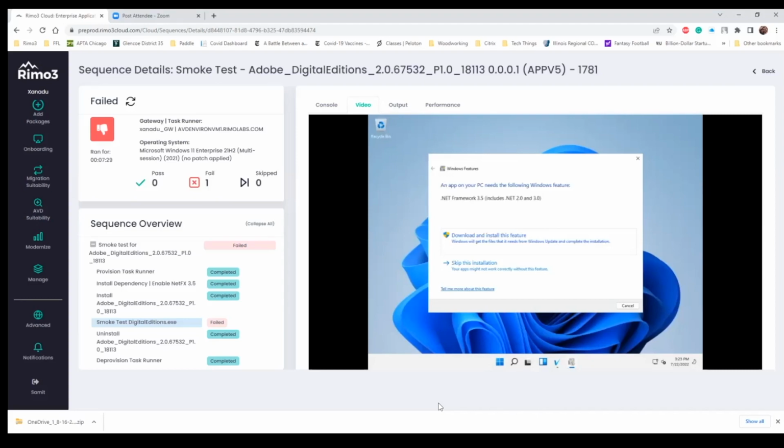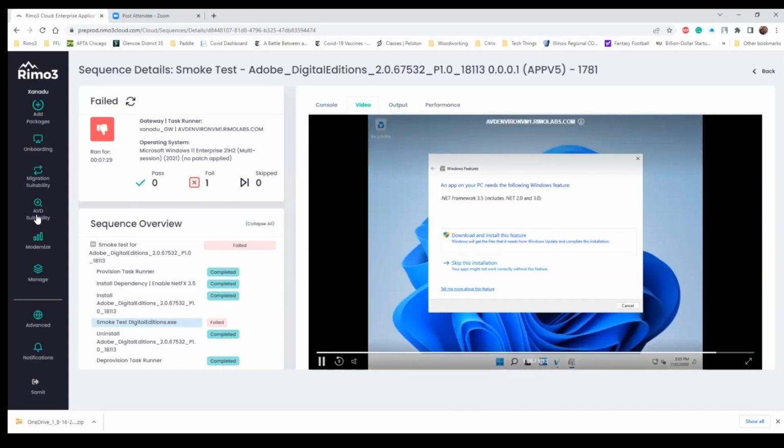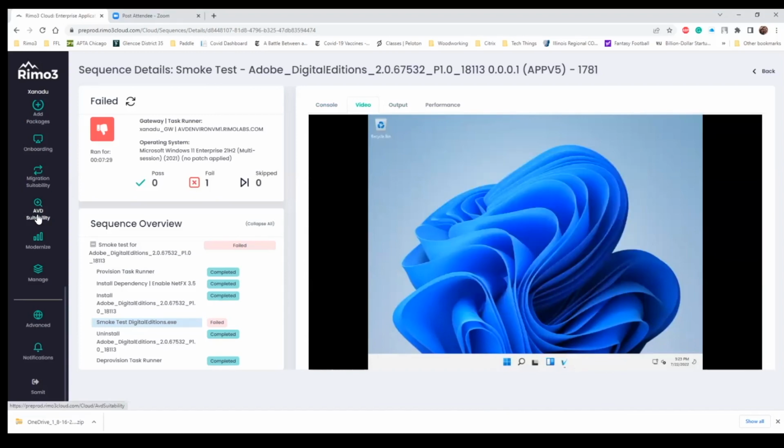So right off the bat, we've just answered a couple of questions, right? Number one, can this application move to the cloud? Number two, is it something that will work on my build of Windows 11, right? And then number three, the ones that don't, what's wrong with them? Can you help me fix them? So from our perspective, our goal is to really drive and give you the data and the confidence to de-risk any change deployment that you're doing.